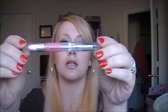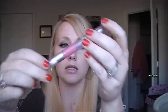Then I also have one of the e.l.f. Luscious Liquid Lipsticks. This one is Perfect Pink. I really like that one too. Then I have a Burt's Bees, just lip balm. I have an Essence Stay With Me lip gloss. I really like this color. Well, it would help if I tell you the color, I'm sure. This one is Me and My Ice Cream.